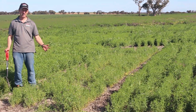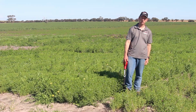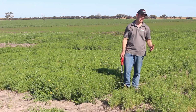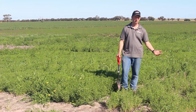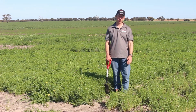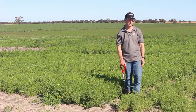Vetch is probably our worst enemy. But as we highlighted at the start, vetch is the thing that grows really well up on this sand. So certainly some opportunities and challenges going forward. Hopefully we get the opportunity to further explore some research solutions to growing lentils across the tougher soil types in this region in the future.